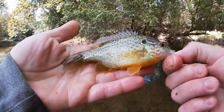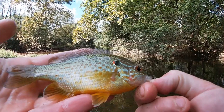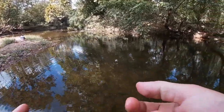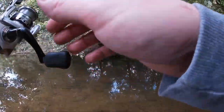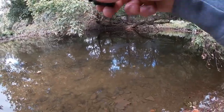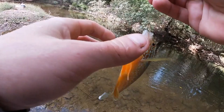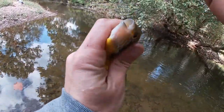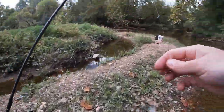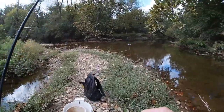Beautiful little fish. Look at that guy. Awesome little fall colors. It's one of the reasons I don't really want to use these guys. Pretty little fish. Seems like there's quite a good population of them here though. And there we go. Okay. Well, this guy swallowed the heck out of it. I don't know if we're gonna be able to save him. He might end up coming with us anyway. Mr. Pumpkin Seed. Beautiful little fish.